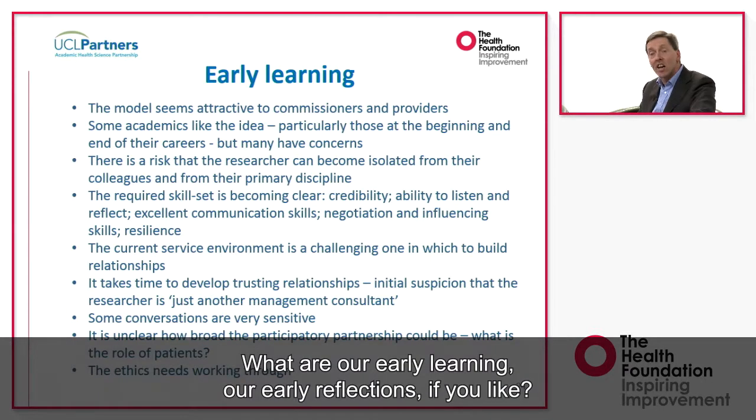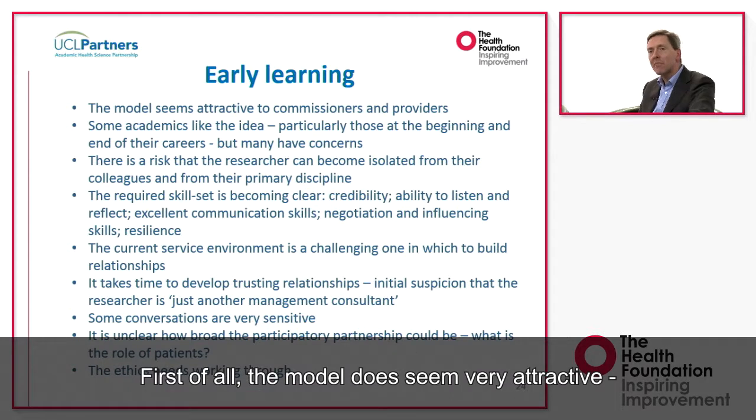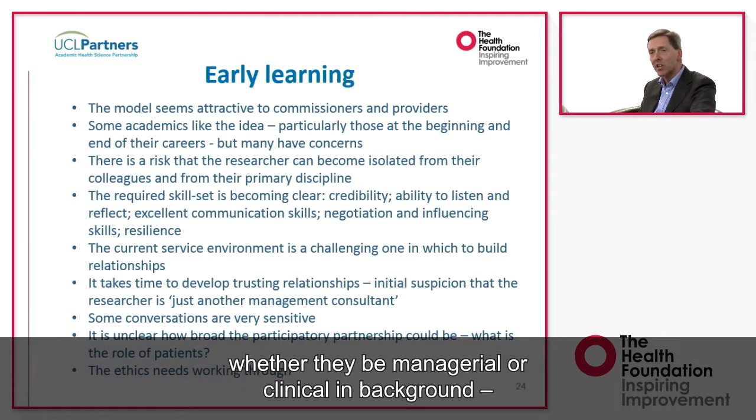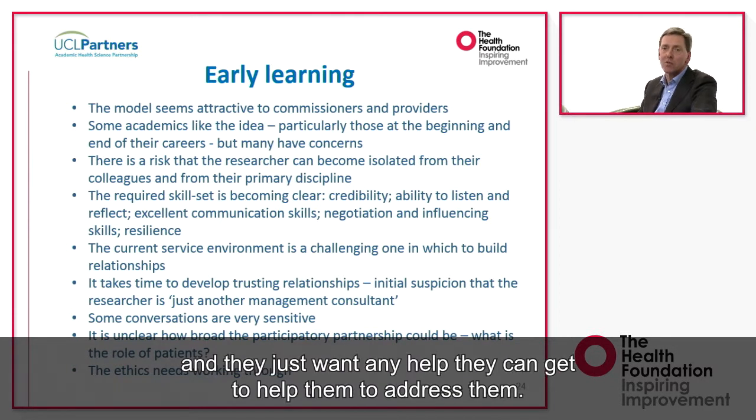What are our early learning, our early reflections, if you like? Well, it is early days, but there are some issues that are standing up right now. First of all, the model does seem very attractive to people working in the service, to funders, to decision makers, whether they be managerial or clinical in background. And I guess that's because there are some really big challenges and they just want any help they can get to help them to address them.